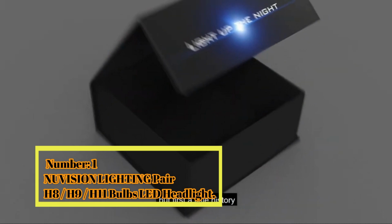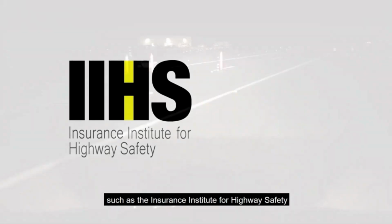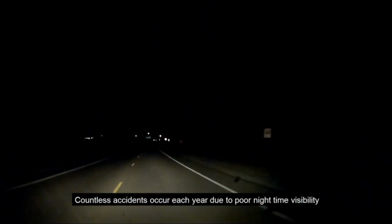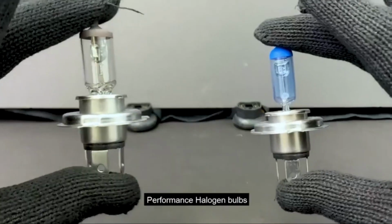Number 1. Nuvision Lighting Pair H8, H9, H11 Bulbs LED Headlight. The Nuvision Lighting Pair H8, H9, H11 Bulbs LED Headlight is a high-quality product that offers excellent lighting performance for vehicles. As an experienced product marketing expert with over 10 years of writing experience, I am confident in providing you with an objective and professional review.